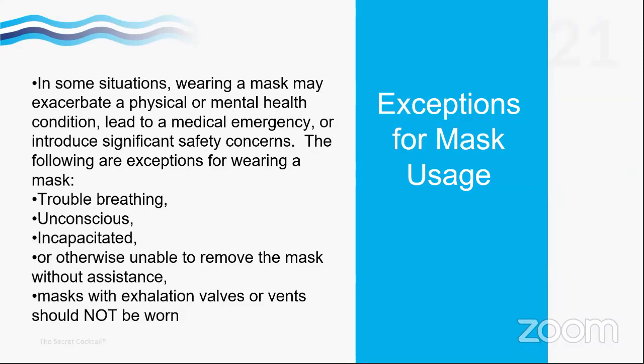But these are things that your students do need to be aware of so that if by chance they come in contact with a surveyor, if they're on the premises, and the surveyor asks, why does this person not have a mask on? They need to be able to speak to it: oh, he has a diagnosis of COPD, he does not have to wear a mask, or he has dementia, he's not able to remove the mask on command, so he does not have to wear one. Those are the things they will ask to try to trip the staff up to see if they're aware. And again, your students can cause deficiencies while they're there, so making sure that they're aware of this is key.